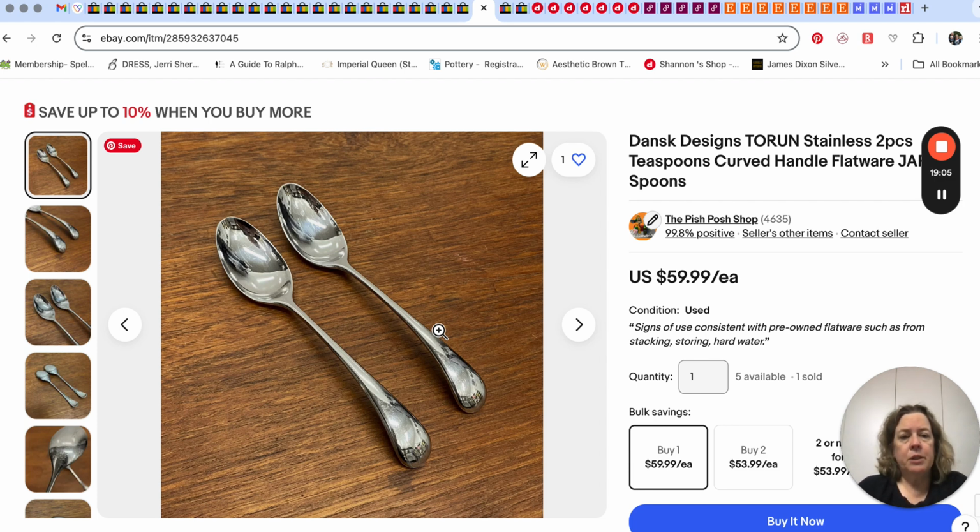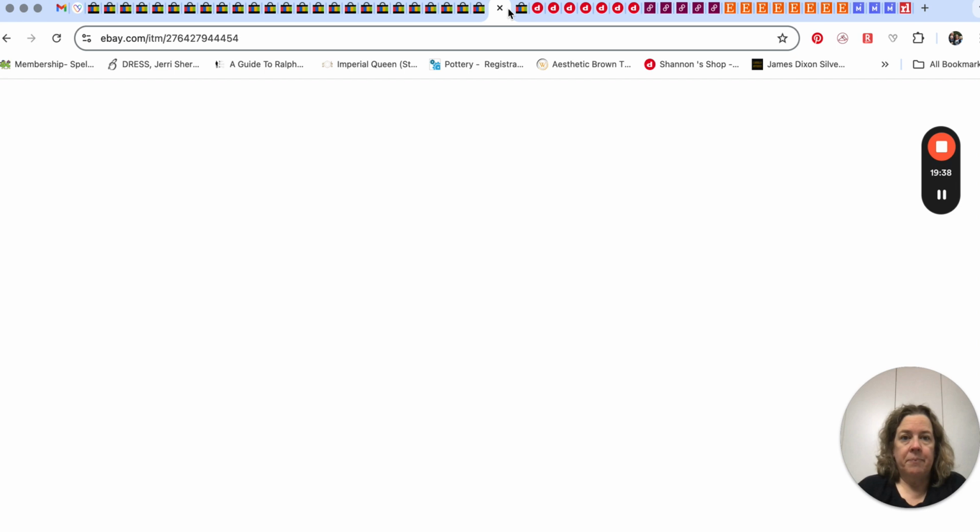But a lot of times what I'll do is, if a spoon or a piece of flatware is more valuable, I will make the lot a little bit smaller or sell them individually. A lot of times people are like, $30 a spoon, but they can't find it anywhere else, right? And maybe they don't need 4. They might need 1 or 2, or they're just going to buy a couple at a time. So that seems to be working for me anyway.